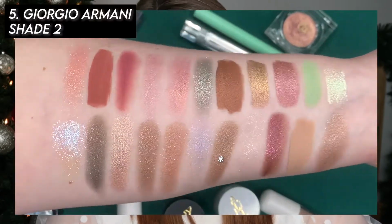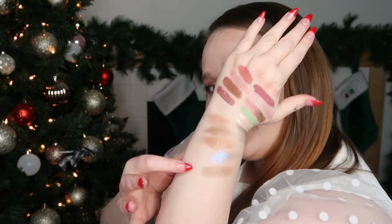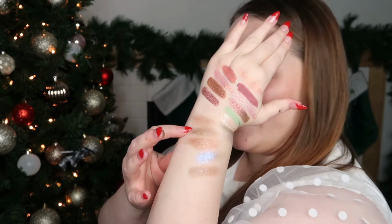All right, number 5 is going to be the Armani Eyes to Kill in the shade 2. Now this one actually kind of reminds me of Auric Defiance, but all together in one little pot. It doesn't have a cream formula, but it has a base and a shimmer. This is Giorgio Armani. This is Defiance.